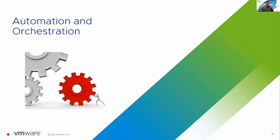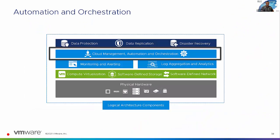And now let's talk about automation orchestration. Nobody likes to do things repetitively. Everyone wants a script or some sort of single click button to be able to do so. And this falls into our cloud management automation orchestration of the platform.